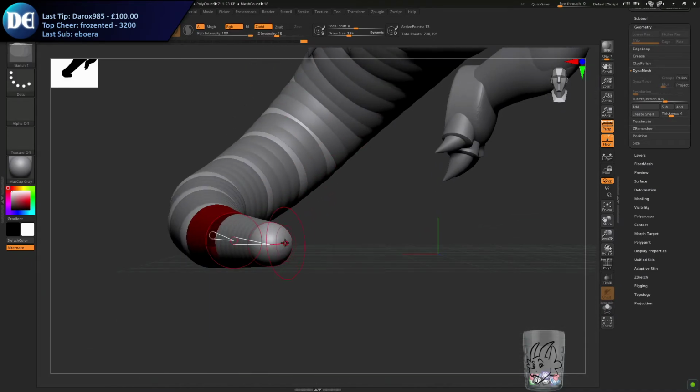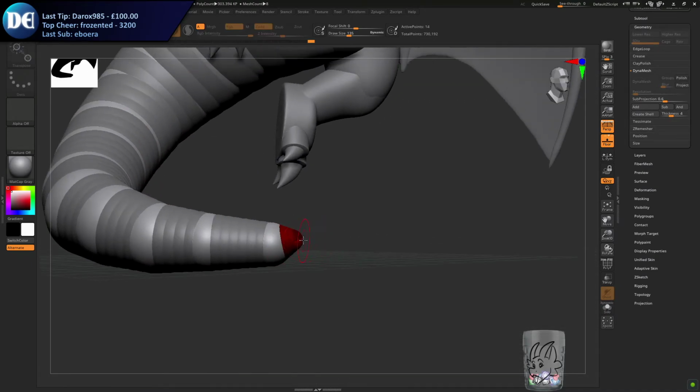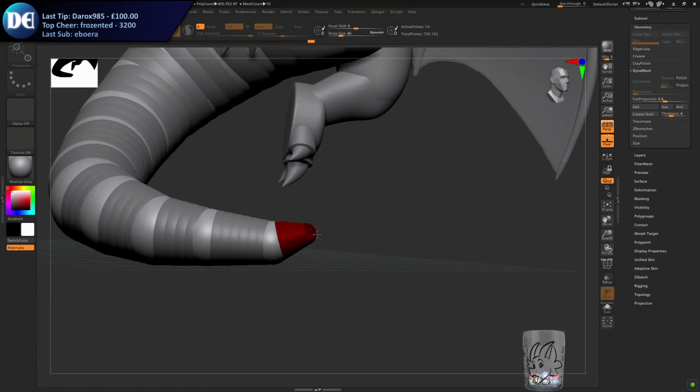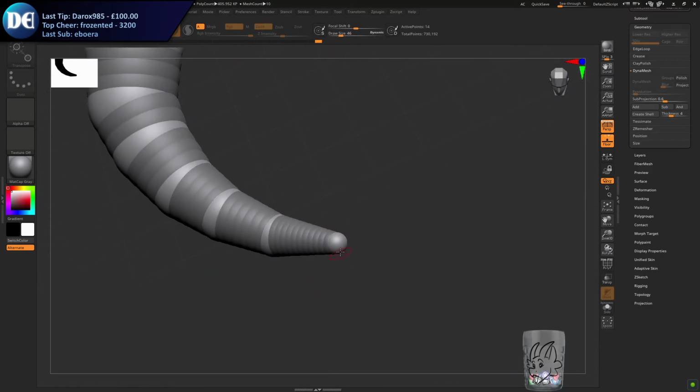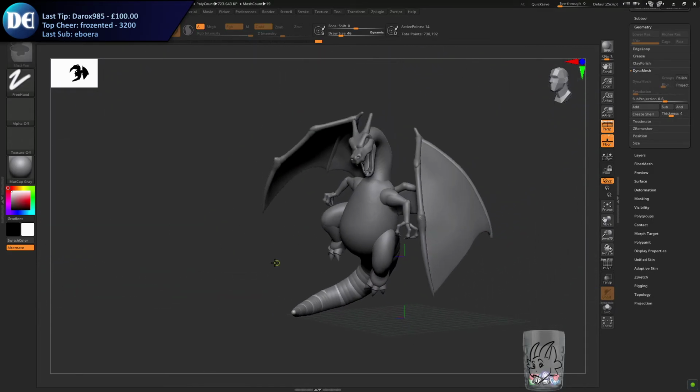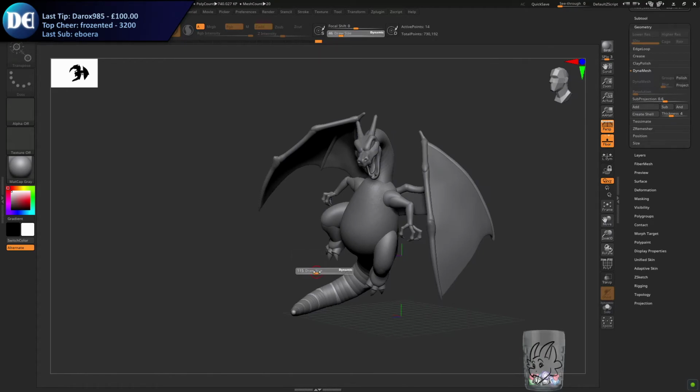Right, I think I'll add one more joint. Just at the tip. There we go. Cool. I do like how that flows.